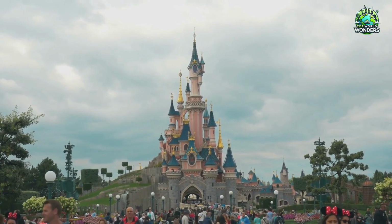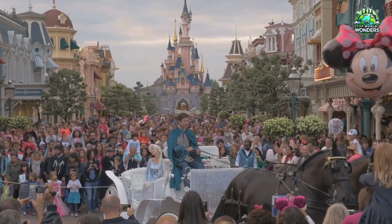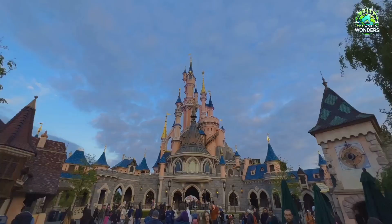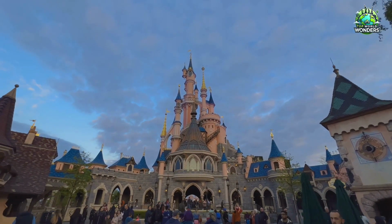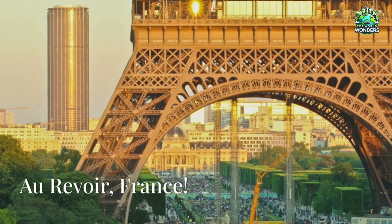Our journey through France ends with a touch of magic at Disneyland Paris. Here, fairy tales come true, exciting rides await, and beloved Disney characters walk around the parks. Experience the enchantment of Disneyland Paris, a destination that brings joy to visitors of all ages.